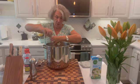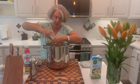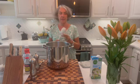Sometimes when I'm making regular clam chowder, I will put some red chili flakes in, but I don't want to do this in this recipe because, again, you want that sweetness to come through of the clams.